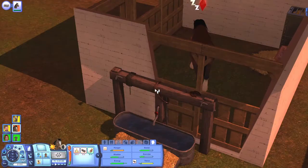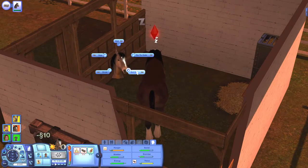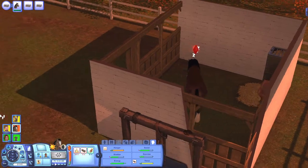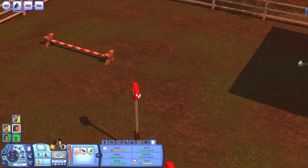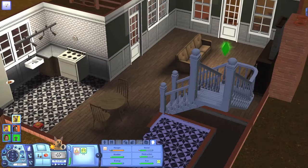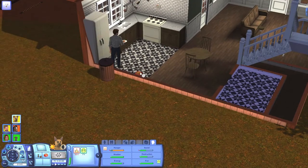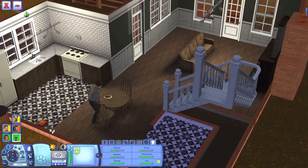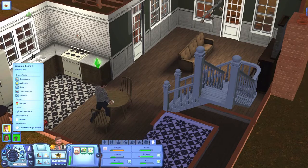What is wrong with Hip Hop? Oh my gosh, why are all the animals just not happy? Okay. I see. All right. So we're taking care of that dog. We're taking care of Hip Hop. Why is my game so freaking laggy right now? All right. Both of these two are going to come eat out of this bowl because they're both quite hungry.